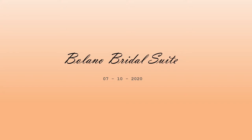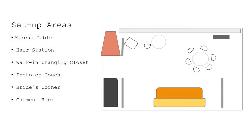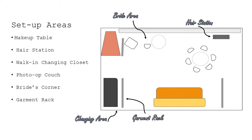I've gotten into the habit that before I start any project, I start a board. So I did this on Google Slides, and this was my inspiration for the space. Now I wanted a bride area. I also wanted to make sure that we had a changing area, as well as a hair station and a garment rack, which was a focal point. We also had a photo op couch area and a makeup table.